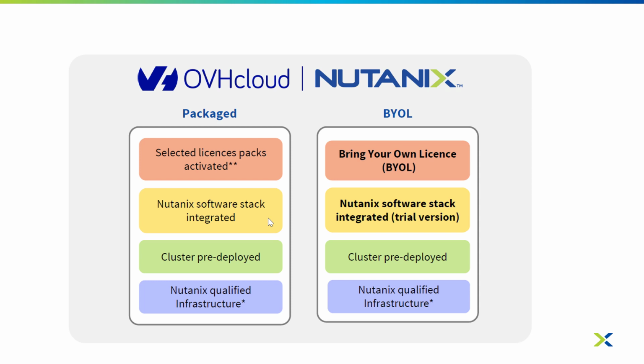Now, while not part of the architecture, very important is licensing. They have their own licensing packages that can be bought directly from OVHcloud. But if you have existing licensing, you can come on board directly, just pay the hardware costs, and then you're off to the races. So it's a really flexible solution in regards to not only the architecture, but also the licensing.